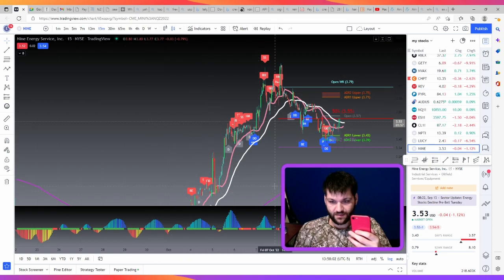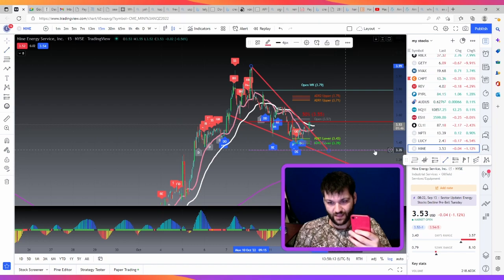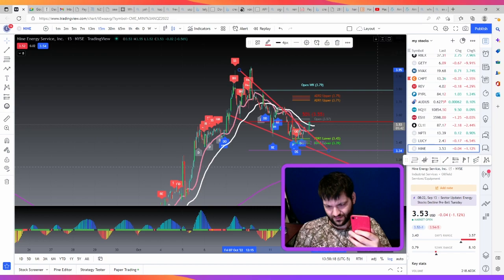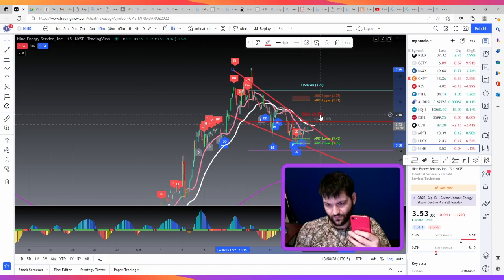Alright, so let's take a look. Well, honestly, this is in a pretty nice bull flag. I mean, it's kind of in a bearish channel, but bull flag, and it looks like it's kind of broken out of it. Let's see. Let me do it this way. Yeah, it looks like it's just starting to break out of it.